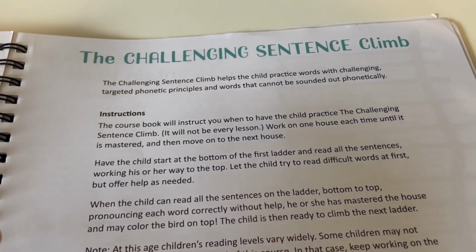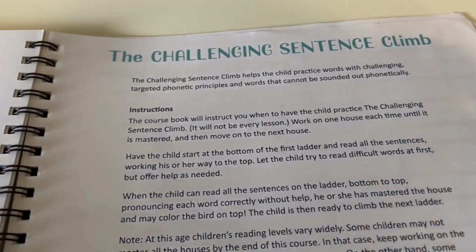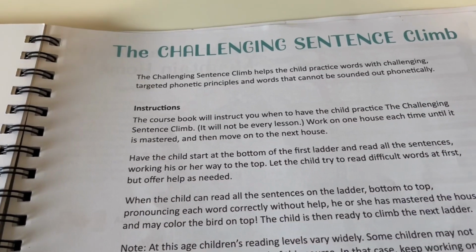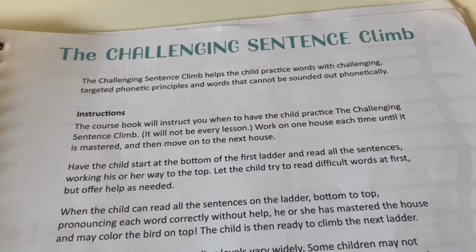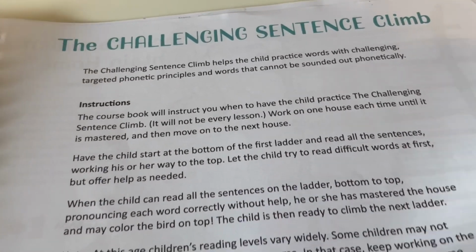So in the back of the spelling and writing workshop is a challenging sentence climb. I just showed that a second ago in the language arts book. It will direct you when you need to do these challenging sentence climbs. You don't have to just randomly choose them. They will tell you in the lesson.